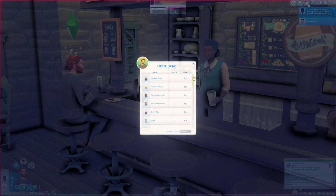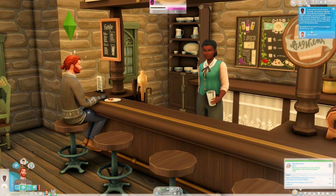Okay, I'm looking at this menu right here, and it's called the Bagley Berry Fizz Sampler. And I'm trying to see a Bagley Berry Fizz Sampler. I don't see that even on the menu, so where would we get that? It's not a barley bale. I know that. That's already in existence. So I don't know. So let's just read this then, I guess.